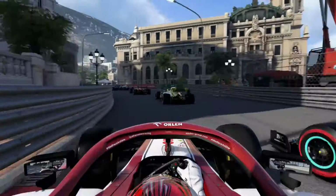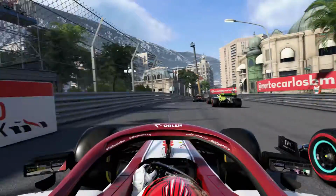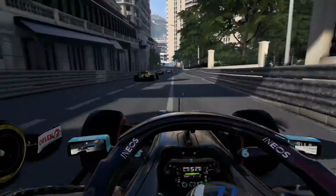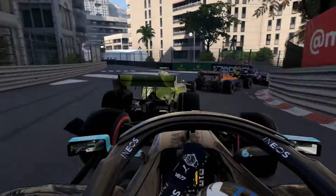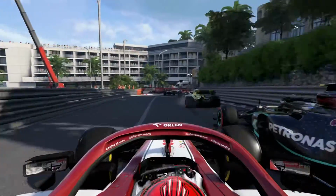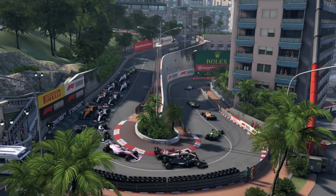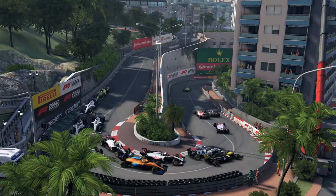Raikkonen and Bottas are fighting through the entire section right here. I don't know how this is called. I forgot my corners here. But they are fighting. They don't give each other a single meter. And then Bottas crashes into me. And you can see the damage it has done to the left front wing of Bottas. And he's going to come in the first lap because he can't ride with the front wing. So his race is already over.